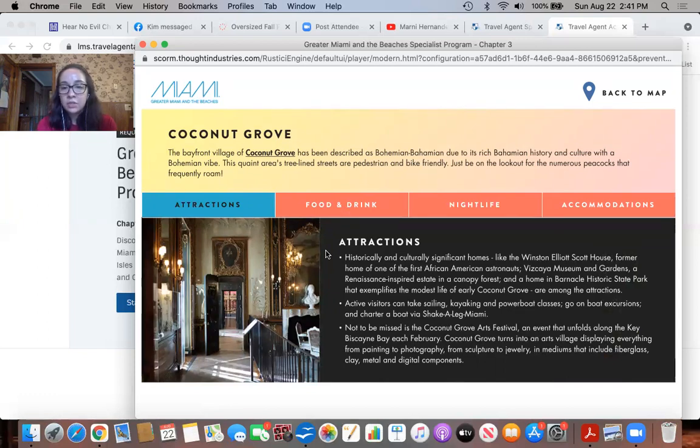Okay, so remember Coconut Grove, I think we had that in chapter one, Coconut Grove Arts Festival in February. Coconut Grove turns into an arts village displaying everything from painting to photography, from sculpture to jewelry, in mediums that include fiberglass, clay, metal, and digital components.